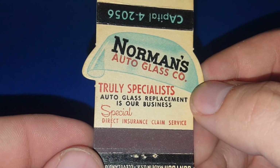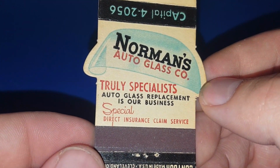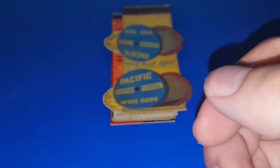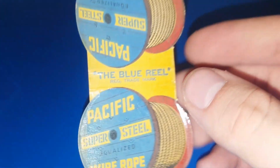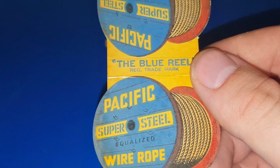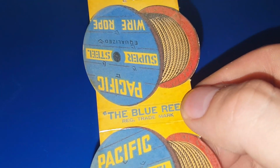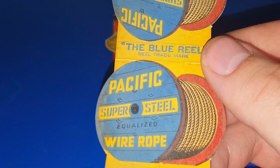Norman's Auto Glass Company. Truly specialists, auto glass replacement is our business. Special direct insurance claims service. Love that. This one's really cool too. This one's very industrial. Pacific Super Steel Equalized Wire Rope. That is just awesome.